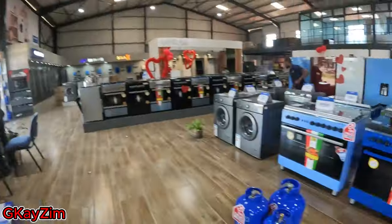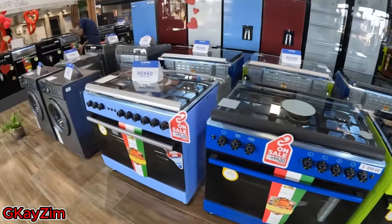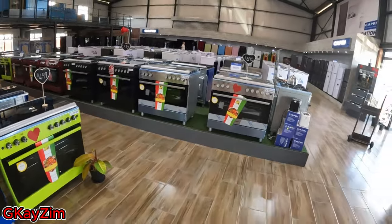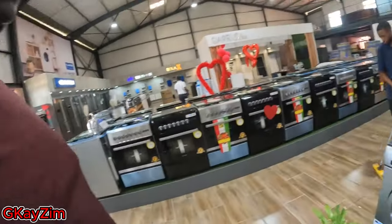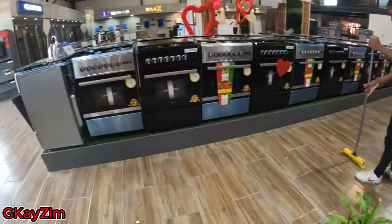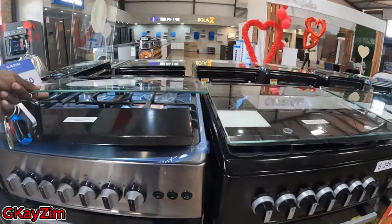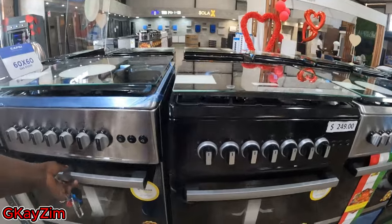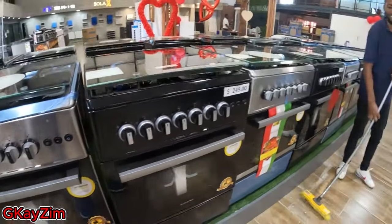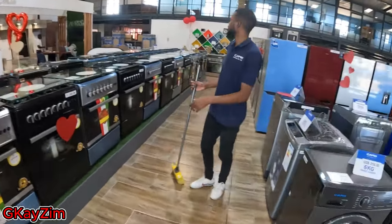Capri. Wow. They do gas stoves as well. And they do washing machines. Eh? These are front loaders. It's 2.9 gas stoves. Good prices, yeah? You guys are the best in town, I got good prices. Yeah, we are. I've got the best prices.